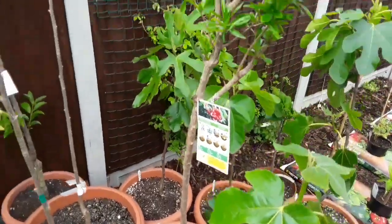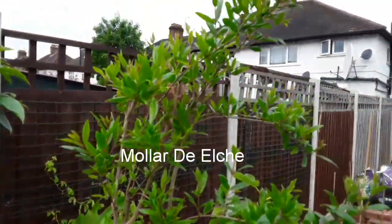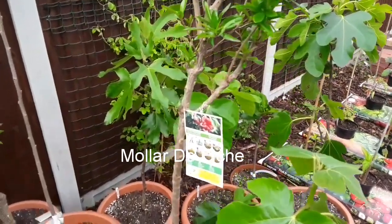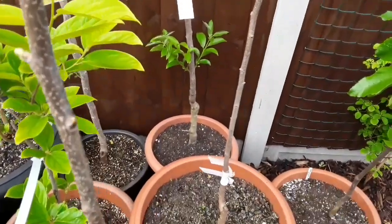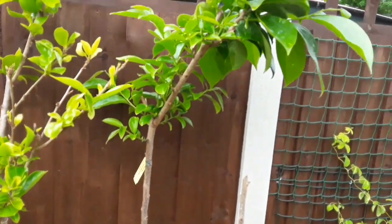This pomegranate is a Mollard Elche, bought from the internet. It's about 6 feet tall. I'm going to keep all these trees restricted to about 6 feet, because that would be easily big enough for here. Moving to some of my persimmons at the back, we've got a khaki variety.